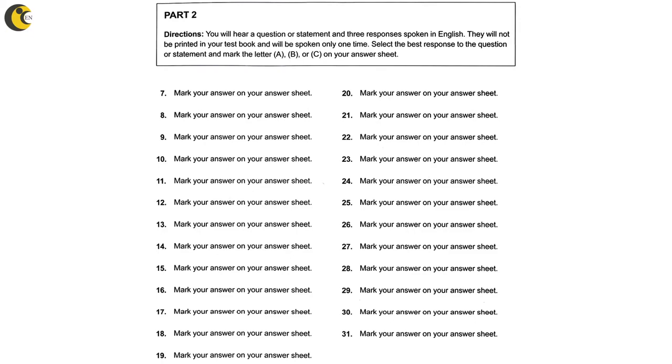Number 11. Oh no, it's starting to rain. A. A few miles from the office. B. There's an umbrella in the closet. C. It leaves from platform 5.